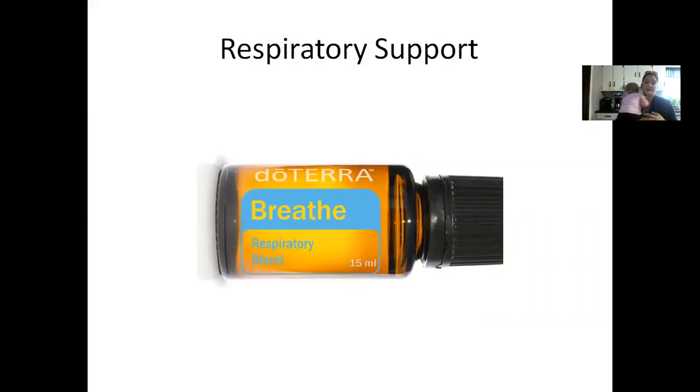Respiratory support. Now, doTERRA does make a respiratory blend. It's called Breathe, or in Canada, Easy Air. But because of the peppermint and the eucalyptus in it, it may be a little too strong for tiny lungs. So if you have a baby under 1 year old, I recommend using cardamom and either individually or in combination lime oil in place of that if you're going to be using it topically. So if you're making a salve to rub on their chest, you don't want to be using the Breathe oil. Now, diffusing these oils, you can do lime and cardamom, or you can do the Breathe if you're using it in a living room.